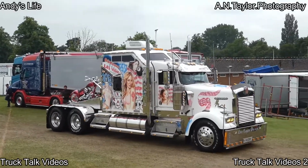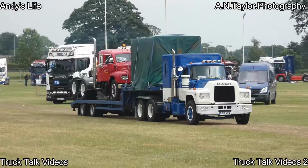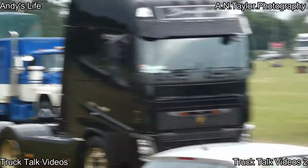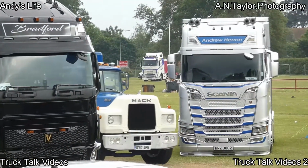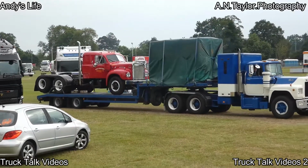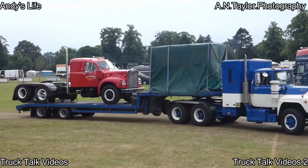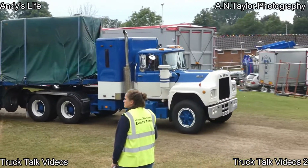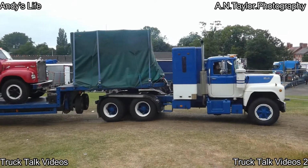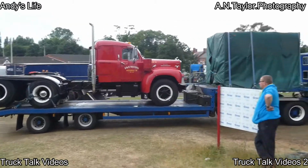And look at what that's got on the back, eh? Going all the way back to Huddersfield in his Mac RD with his Mac B on back. Yeah. 1970s, eh? And 1950s, but really don't like that grill on that. Really don't.